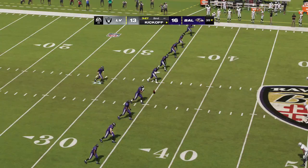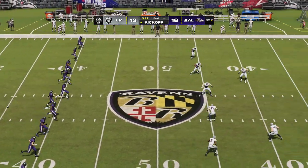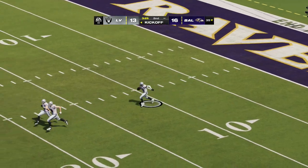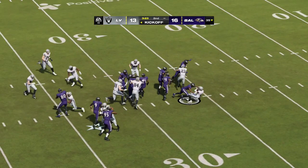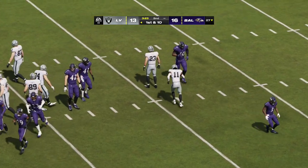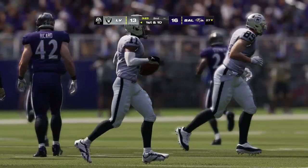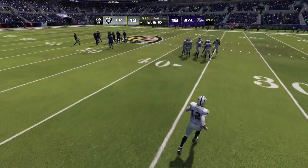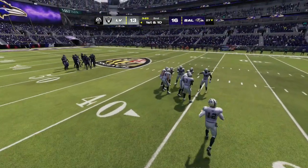Tucker now following the made field goal, set to kick it away. Tucker now to return it. And out a little across the 25 to the 27. The Vegas offense ready for their next possession.